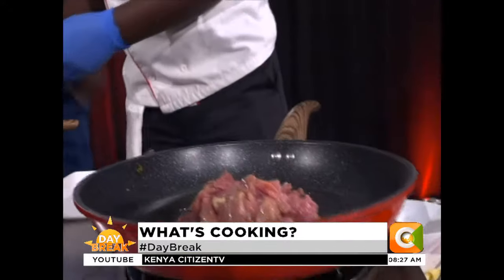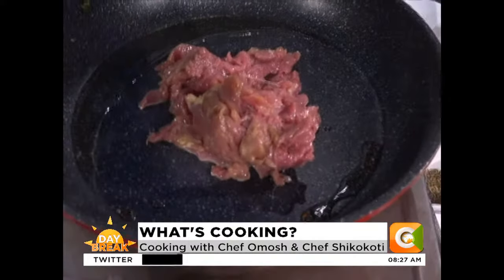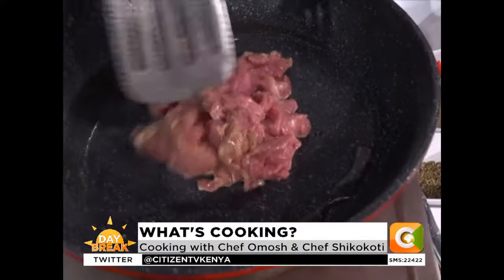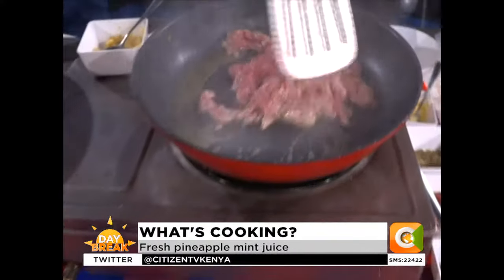Was anything else done to them? Marination? Yes. Okay. Ginger, salt, garlic, soy sauce. Oh, okay. For how long? Overnight. Overnight, okay. Wow. All right.